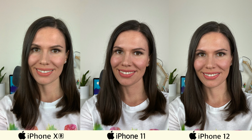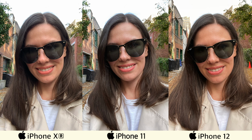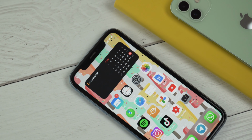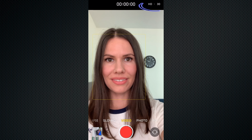You can get pretty good selfies with this phone. I've never had any complaints here. The only thing is that you could get crisper looking selfies with the 12 megapixel front camera on newer models such as the iPhone 11 or the iPhone 12, but once again, you still get pretty good selfies with the iPhone XR. Speaking of some limitations, you cannot shoot 4K videos on the front camera of the iPhone XR. You will be limited to 1080p resolution.